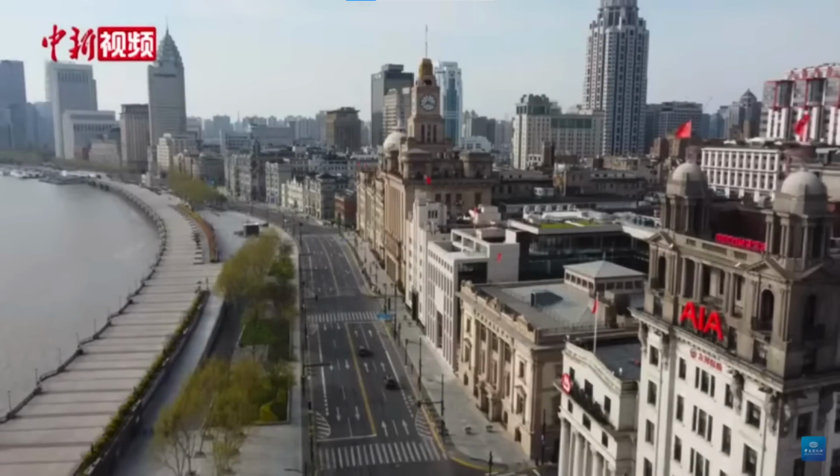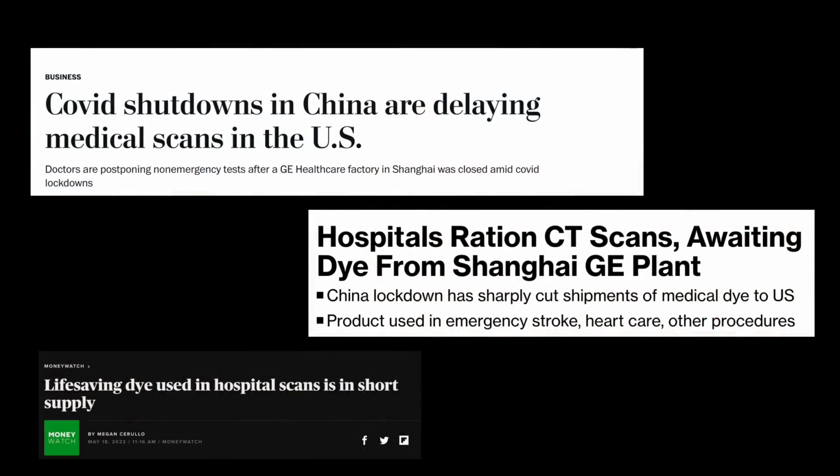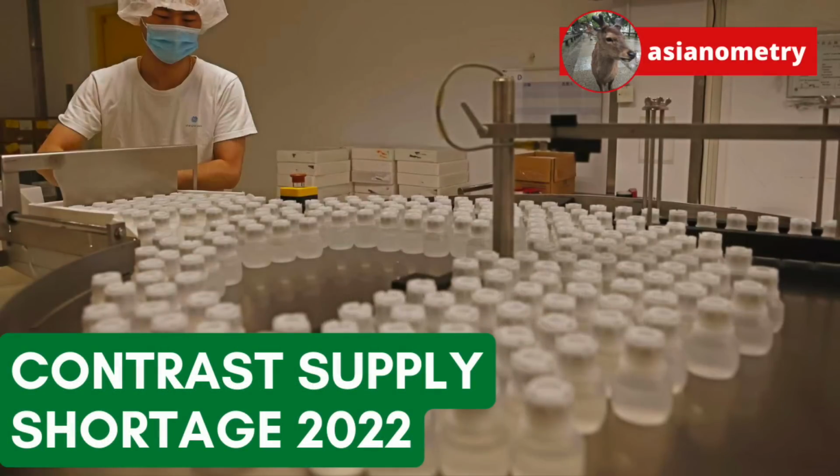Supply to the US was cut by 80% and was not expected to normalize over the next 8 weeks or so, until June 2022. The lockdown of this single Shanghai factory had massive repercussions for millions of people receiving treatment in the United States and a few other countries. What is this chemical, and why is it so important?